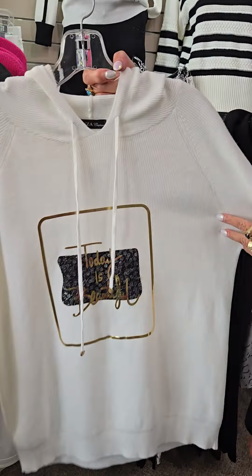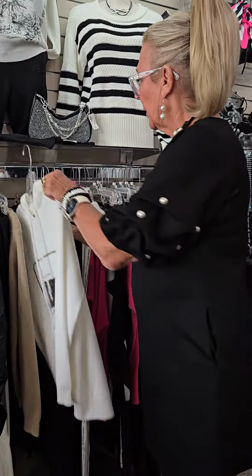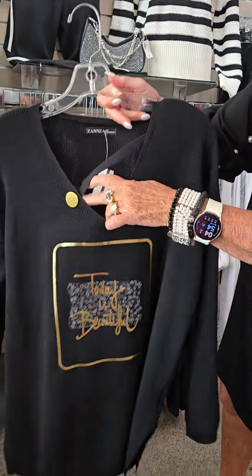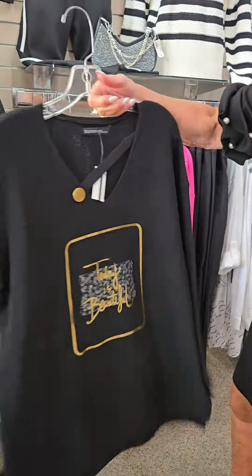Here it is in a white. I love the white too. It's another hoodie. Lightweight sweater knit. Then there's another one here. I love this. It has a neckline treatment that's kind of interesting here. And that's another one in black. This does not have the hood.